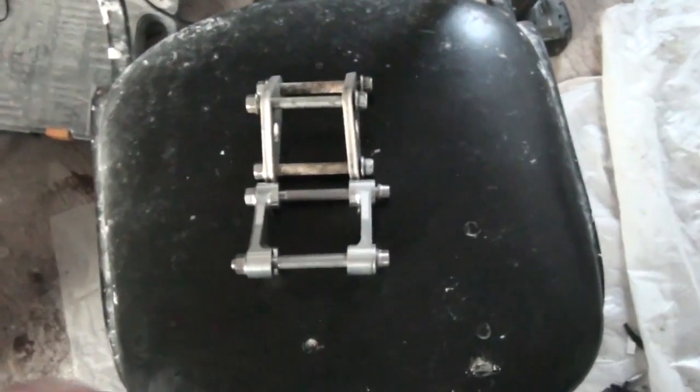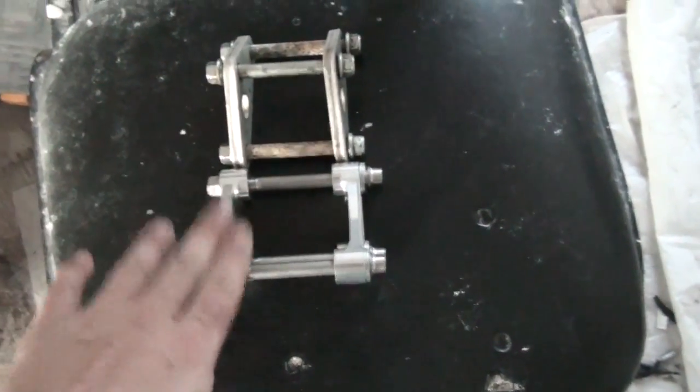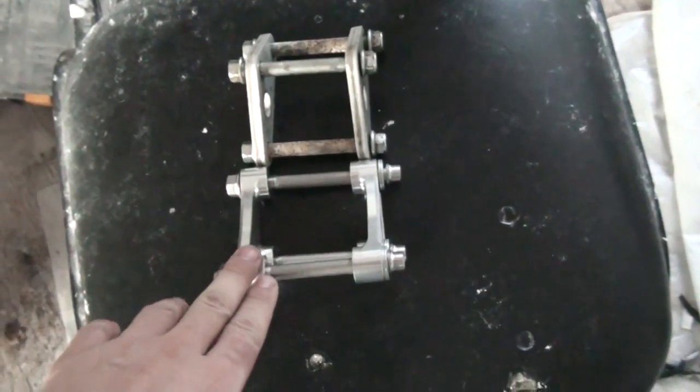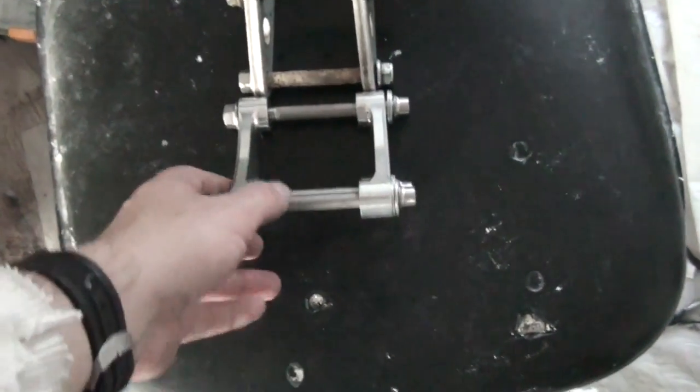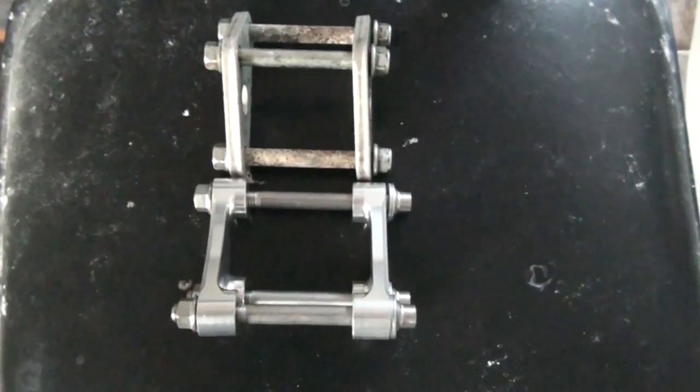All right, so here you can see these are the new engine mounts compared to the old ones. Pretty expensive mod. I'm not sure much gain. I mean, they're a bit neater looking. They are a bit more spaced out, and I hope that doesn't cause any problems for any of my other mods. But we'll see how that goes.